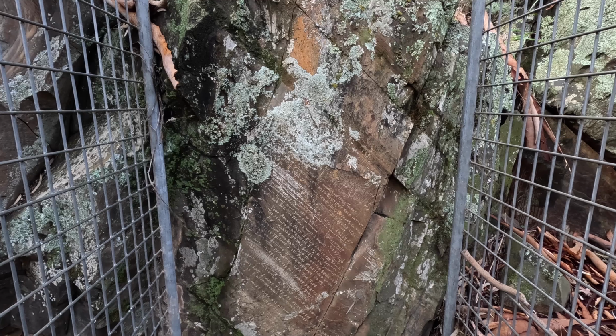On the return, you get to see the rock poem. So a guy back in the late 1800s engraved two poems into some rocks. We might drive around there and have a look at that. So that's quite an interesting little thing. But yeah, it's a nice little loop walk through the reservoir and the Aboriginal engravings. Orroroo definitely has a lot to offer, for such a little town.